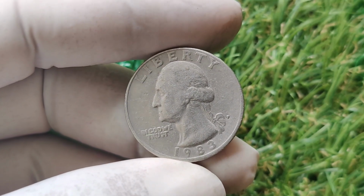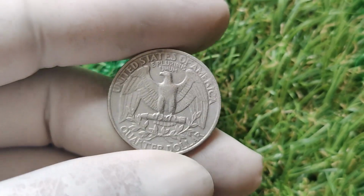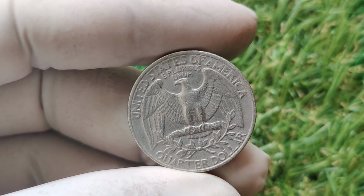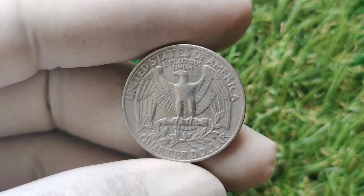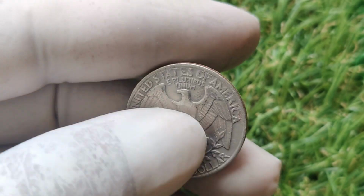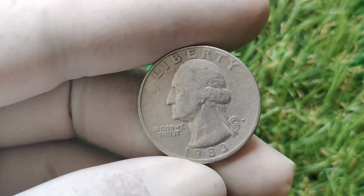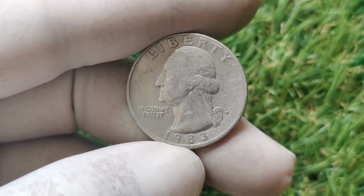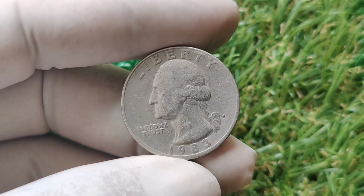The Washington quarter has been a staple of U.S. currency since 1932. Originally designed by John Flanagan to commemorate the 200th birthday of George Washington, the design became so iconic that it stayed largely unchanged for over 65 years. By 1983, the Washington quarter was part of everyday life for millions of Americans. It was used in vending machines, payphones, laundromats. It was everywhere. But what makes the 1983 P quarter so different?